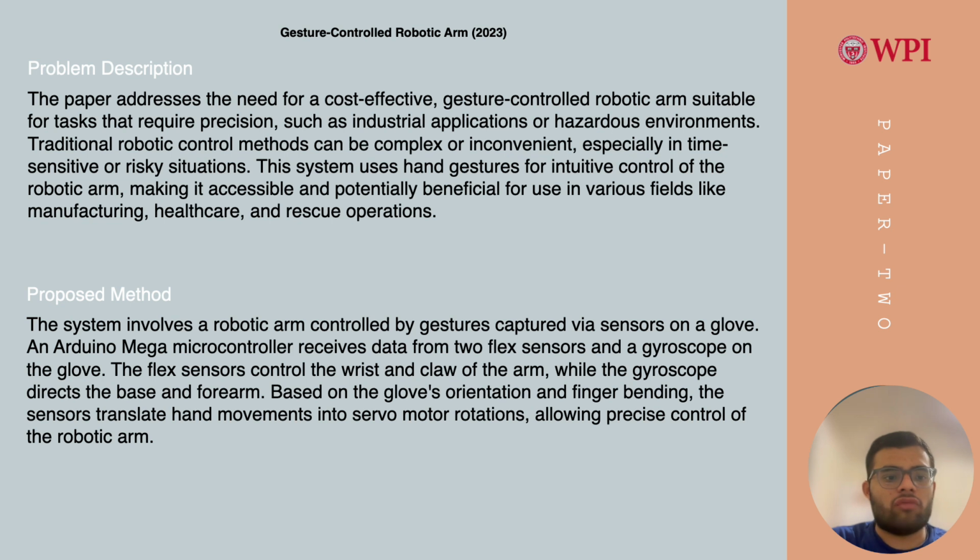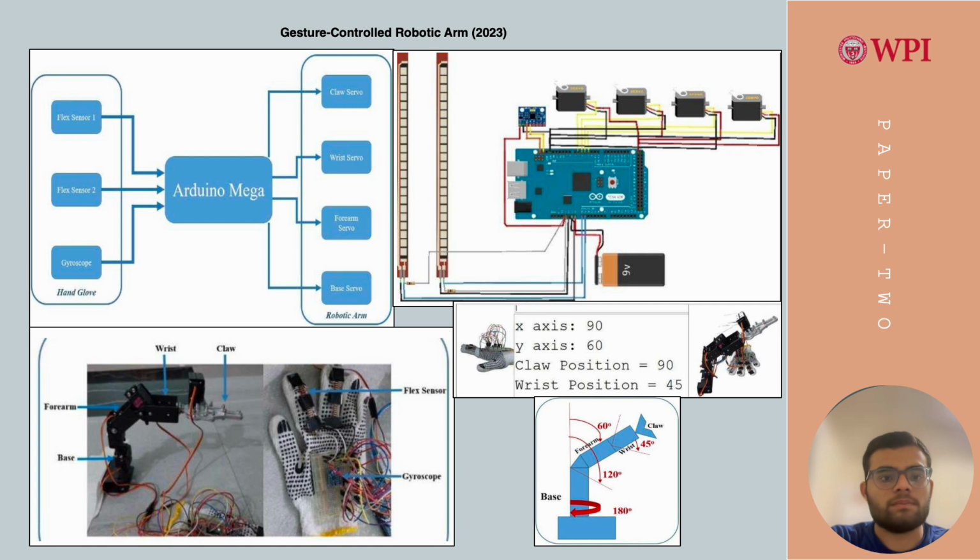The proposed methodology involves having a robotic arm that is controlled via sensors adapted on a glove. An Arduino Mega microcontroller is utilized to receive data from the flex sensor and a gyroscope that is mounted upon a glove worn by the user. This flex sensor controls the wrist and claw of the arm, while the gyroscope directs the base of the forearm. Based on the glove's orientation and finger bending, the sensors translate hand movements such as up or down or turning left or right into servo motor rotations that allow precision control for the robotic arm.